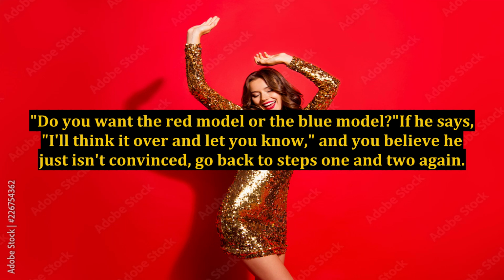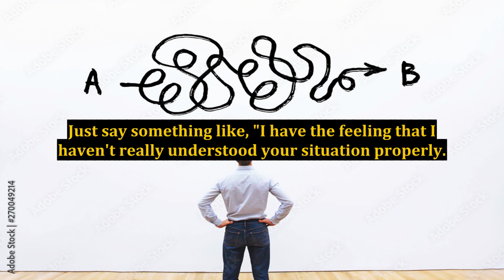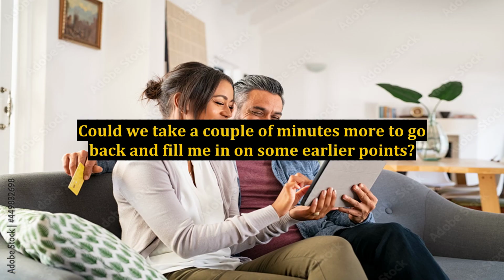If he says, "I'll think it over and let you know," and you believe he just isn't convinced, go back to steps 1 and 2 again. You can do it easily, without being awkward. Just say something like, "I have the feeling that I haven't really understood your situation properly. Could we take a couple of minutes more to go back and fill me in on some earlier points?"